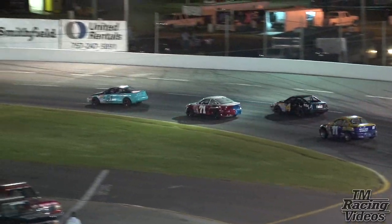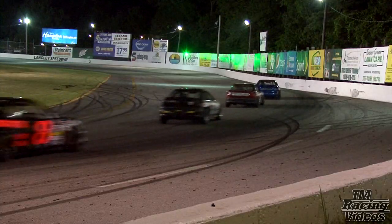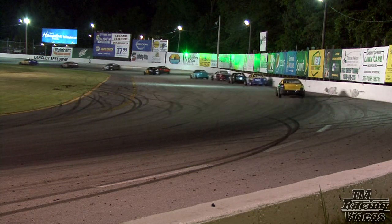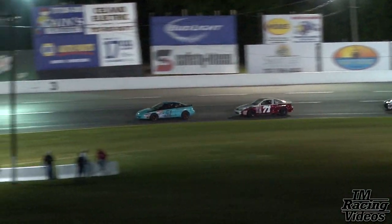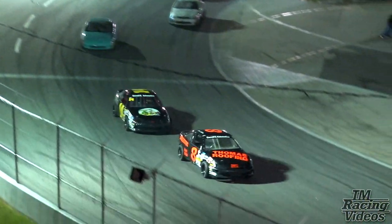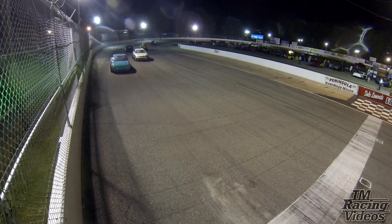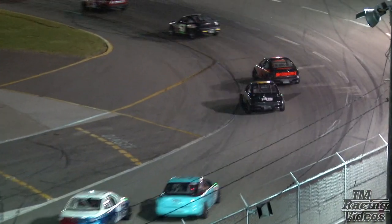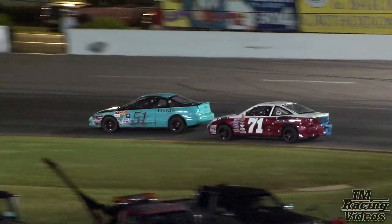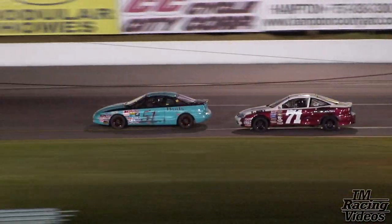Erich Schaefer out front, a car length and a half over the 5 of Jesse Jones. The 57 Mike Perkins about 3 car lengths behind. Same distance back almost to the Dean Ballou, number 8. Dusty Connor having a good run tonight already. He's up there in the top 5. He started the race in 5th.